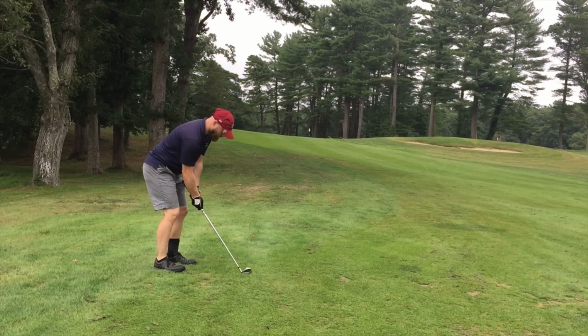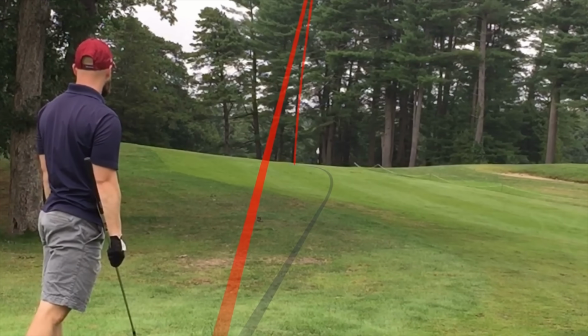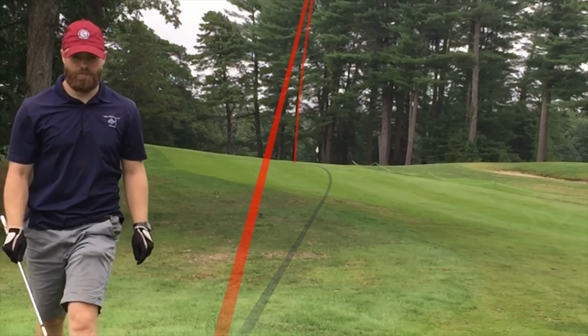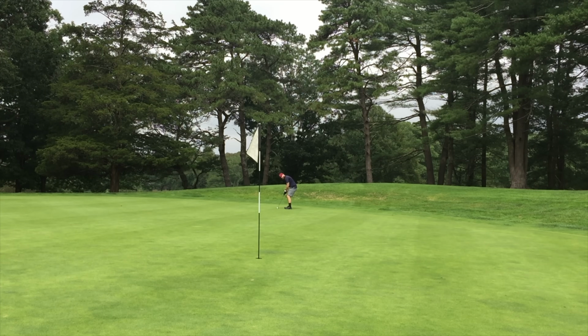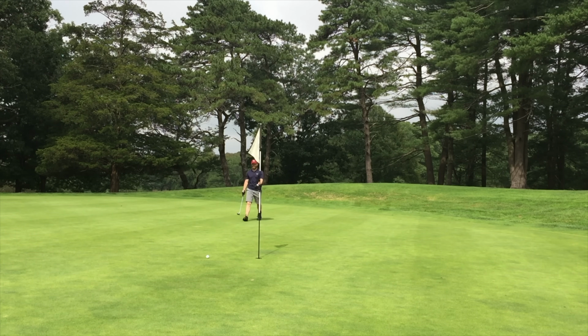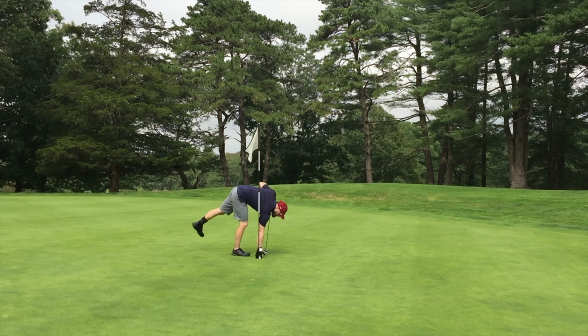105 to the middle, 119 to the back. This is a punch 7, trying to keep it low underneath these trees. Big bounce forward. Birdie putt here. Rolling it up. Trying to play the break. Again, pretty quick. Just keeps rolling. Not a terrible effort, though, from a lag putt. For a world-class off-the-bridge par. And we get it to go. That was one of the better pars you'll ever see on the channel.